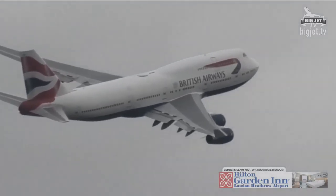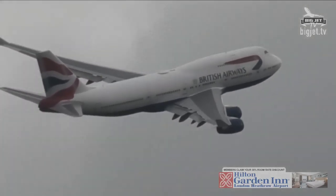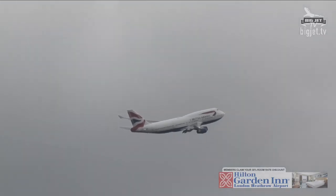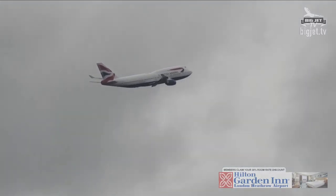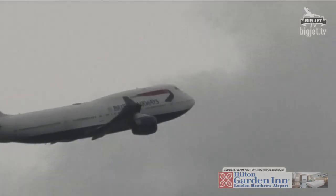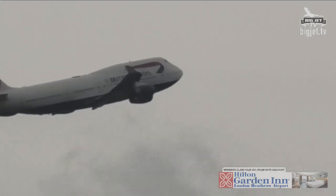Is it a BA 777 going to Cardiff? So that would be St Athan probably. Oh, going to Cardiff, just going in, Cardiff maintenance. Yeah, that's where the British Airways maintenance facility is down in Cardiff. So they're going to be using that extensively.